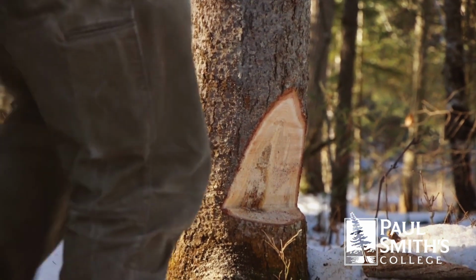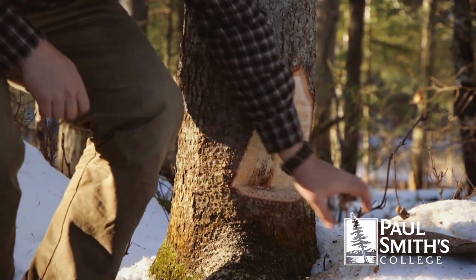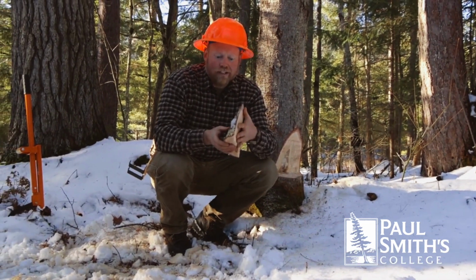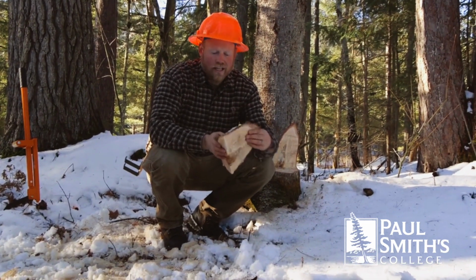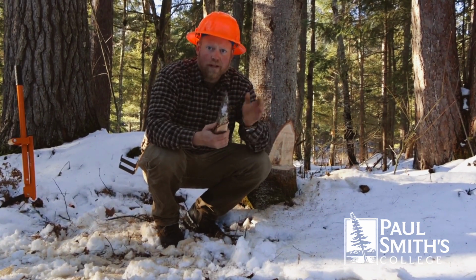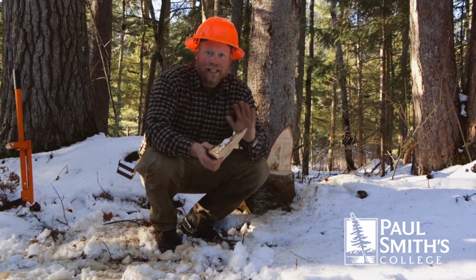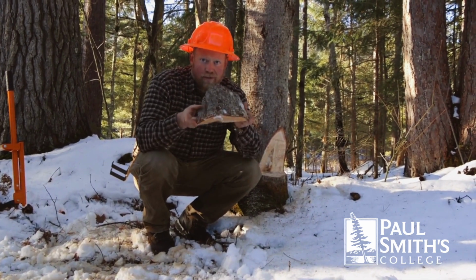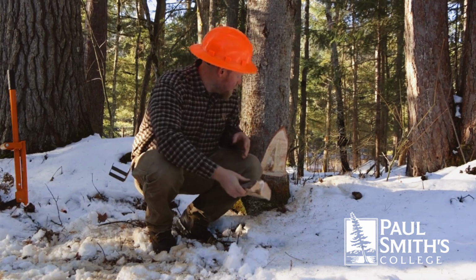All right, so Dana has completed the notch here, and you'll notice that the piece that came out is just about 90 degrees. Okay, so he's done a good notch here, just maybe a little bit under 90 degrees. You have a little bit of wiggle room. They say between 70 and 90 is ideal. So good notch. It's about 80% of the width of the diameter of the tree.